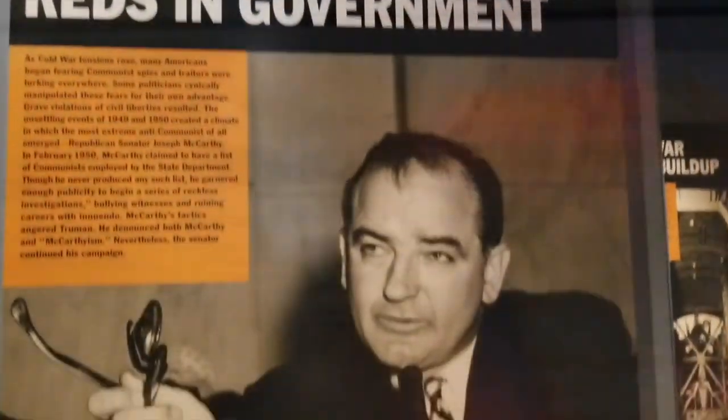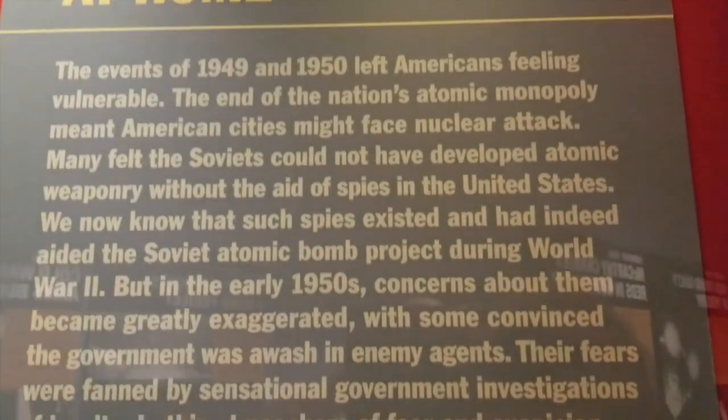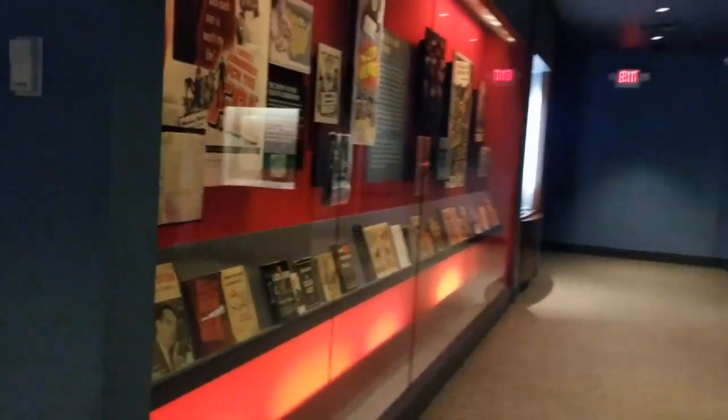And it's really cool to actually see some of these things. And then we have the Cold War, so they have a nice, large display about the Cold War and what that involved, and all the different books that were written about it, and how the propaganda was propagated around that time regarding the Cold War.